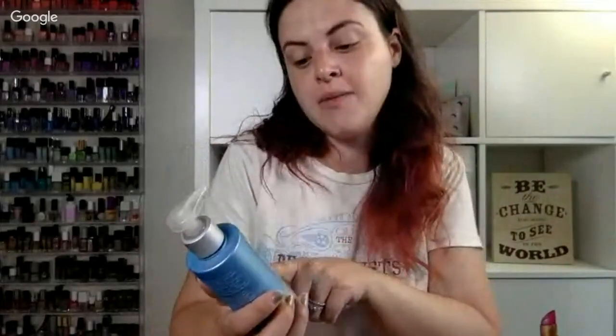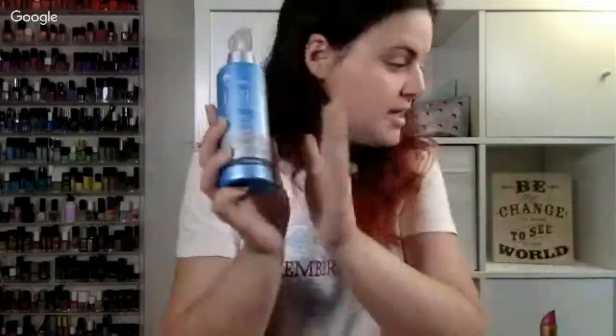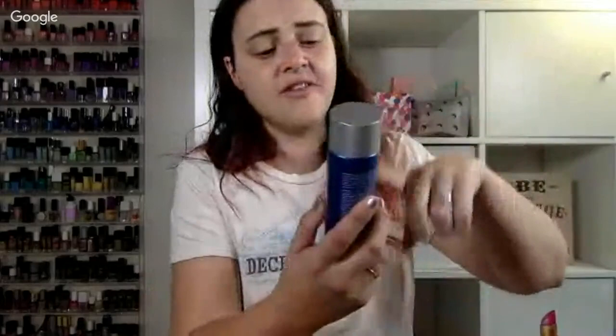But morning routine, sometimes I use the Resist Perfectly Balanced Foaming Cleanser by Paula's Choice. This is for normal, oily and combination skin. I have normal skin. So I use this first. And then after that, I use their toner. This is the Advanced Replenishing Toner. And I do really like this toner.